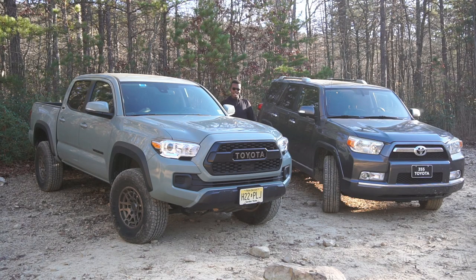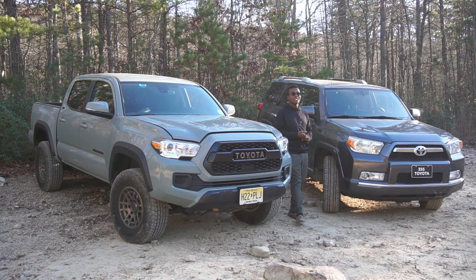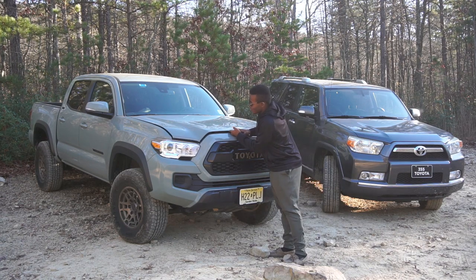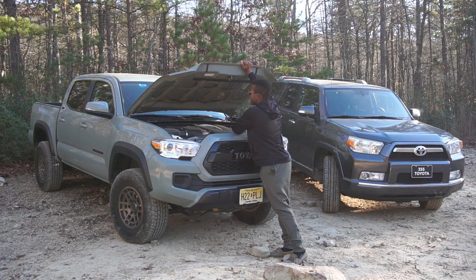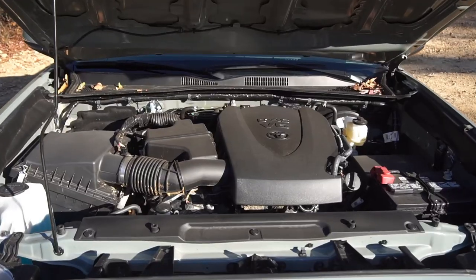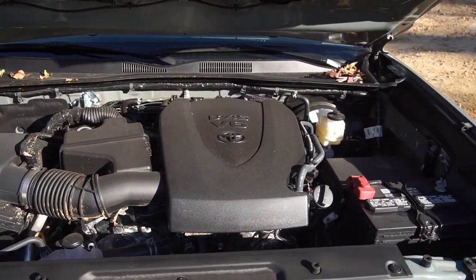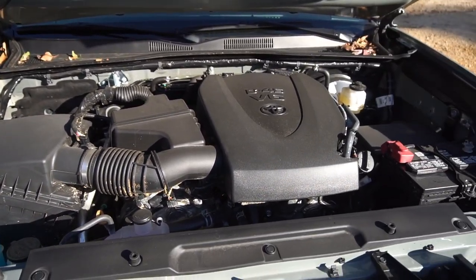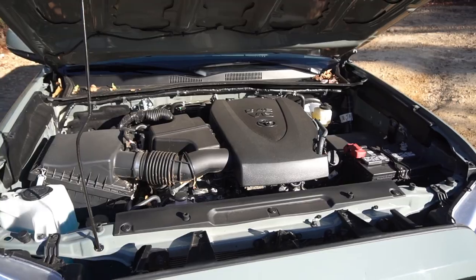So this Tacoma has the more powerful and the more commonly found engine option between these two. In the base SR two-wheel drive, you can only get the 2.7 liter four-cylinder, but these have the V6 under this huge, heavy hood. This is the 2GR-FKS. It's a 3.5 liter V6, but you'll find this in literally every V6 powered Toyota that isn't a truck. It makes 278 horsepower and 265 pound-feet of torque.